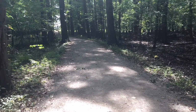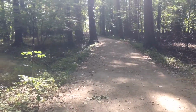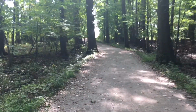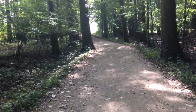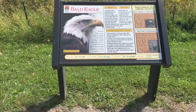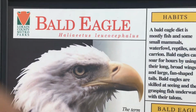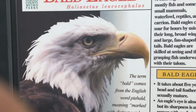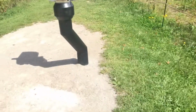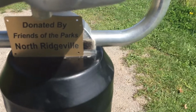Right, this is the end of our little walk through the woods. It's about to open up into the marsh, the open area. So we're going to head up here, see what we see. See the light at the end of the tunnel. So here's what you might see here. There's binoculars. Can you see what I see?